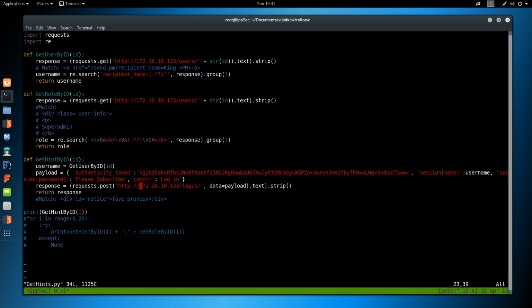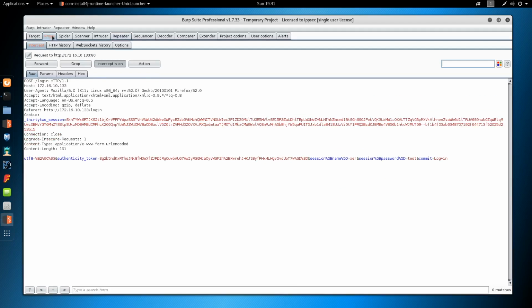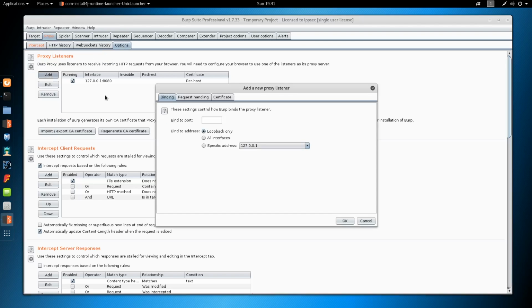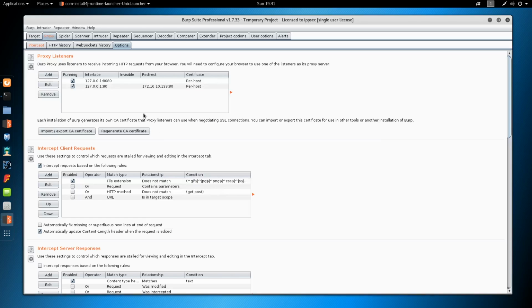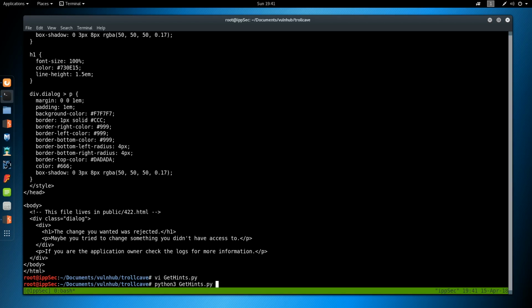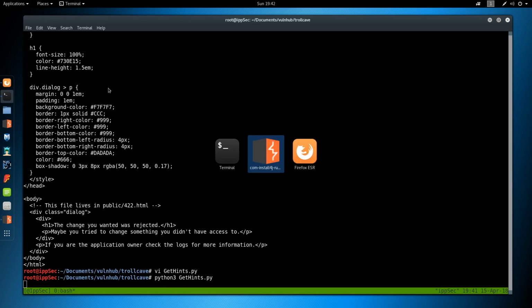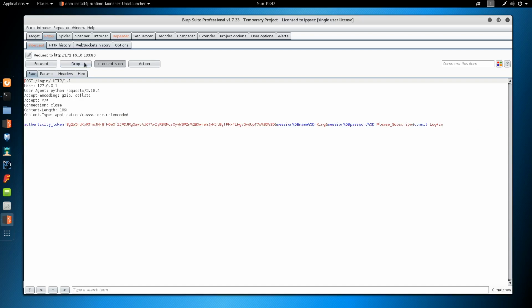So I'm going to remove this IP and put 127.0.0.1. And then in Burp, we'll go to proxy, options, add a listener. We'll bind a port 80, send this to 172.16.10.133 on port 80. So any request into Burp on localhost 80 will get forwarded. So send this. Intercept, send it over. That's not the right one. There it is.